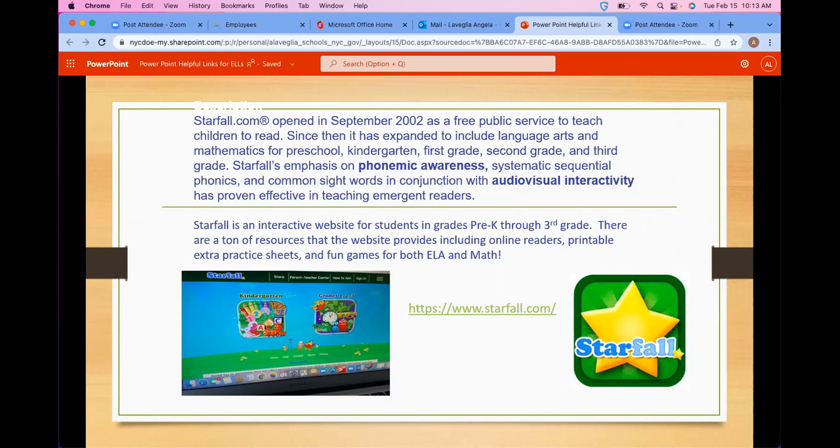My recommendation is actually called Starful.com. Starful was originally created solely focusing on reading skills, such as phonemic awareness, common sight word usage and things like that. Now they've moved on to also incorporate mathematics topics, as well as many others. Starful is for kindergarten through third grade students, but also can be used for older students that have struggled with or maybe missed some of the skills that they should have learned or picked up on in previous years. So they can certainly use it as well.